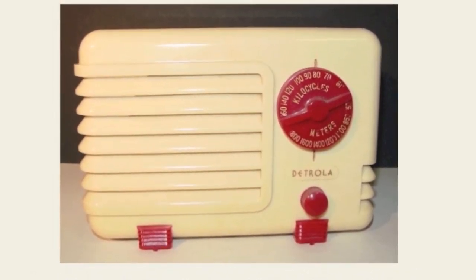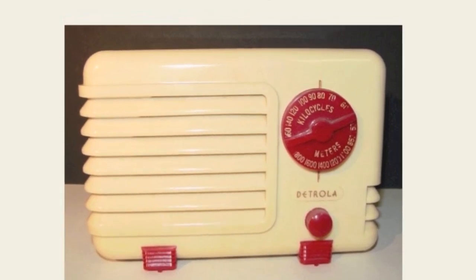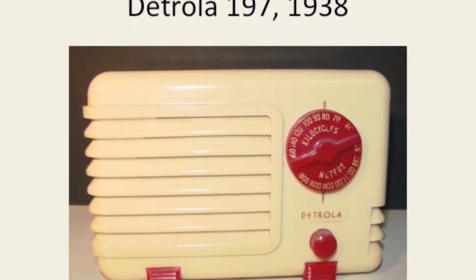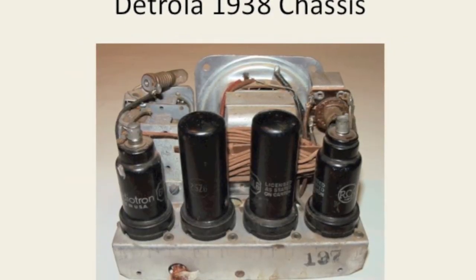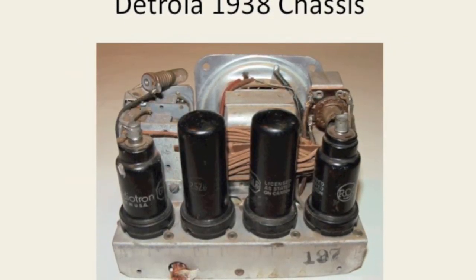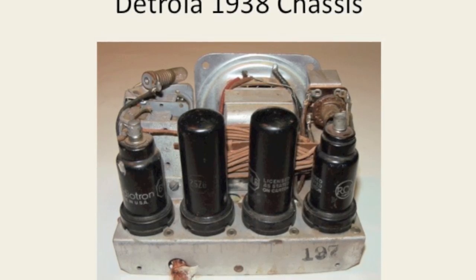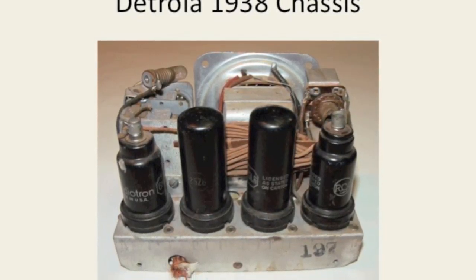Here's another beautiful little Pee-wee. Same situation, very nice design. Next. And again, here's a nice Detrola. Now, this is not the police band, but this is a scale in meters, and here's one in kilocycles. This is what the back of the Detrola chassis looks like, and we've got all metal tubes here.